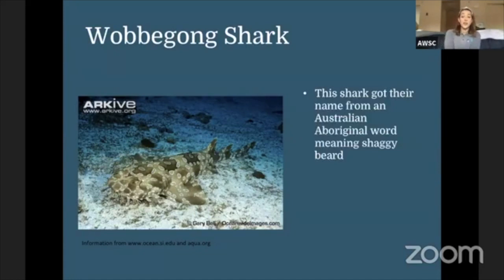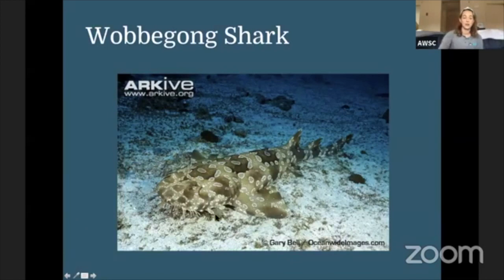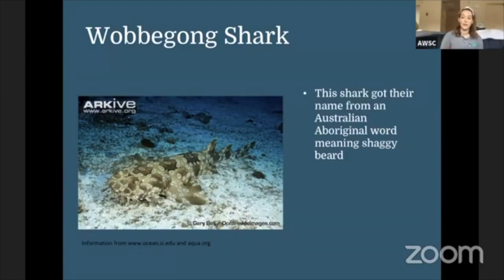And a fun fact about the Wobbegong Shark is that they got their name from an Australian Aboriginal word meaning shaggy beard. So as you can see here with our Wobbegong, here I'll go back to the main one so you can see it larger, they have these long kind of tassels around their mouth, which are called barbels. And that almost makes them look like they are bearded, which is how they got the name Wobbegong. And this shark species is found along the Australia and New Zealand area, which is how they got that Australian Aboriginal word of the Wobbegong.